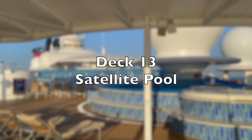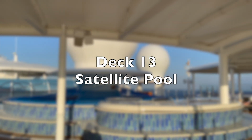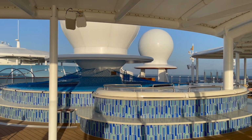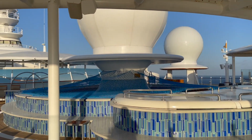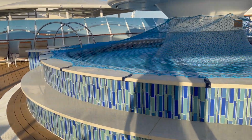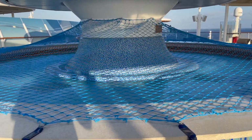This is the satellite pool. We're up at the very front of the ship, deck 13, very top. This is a cool little pool they put in around the satellite. It's another nice place that you can come.